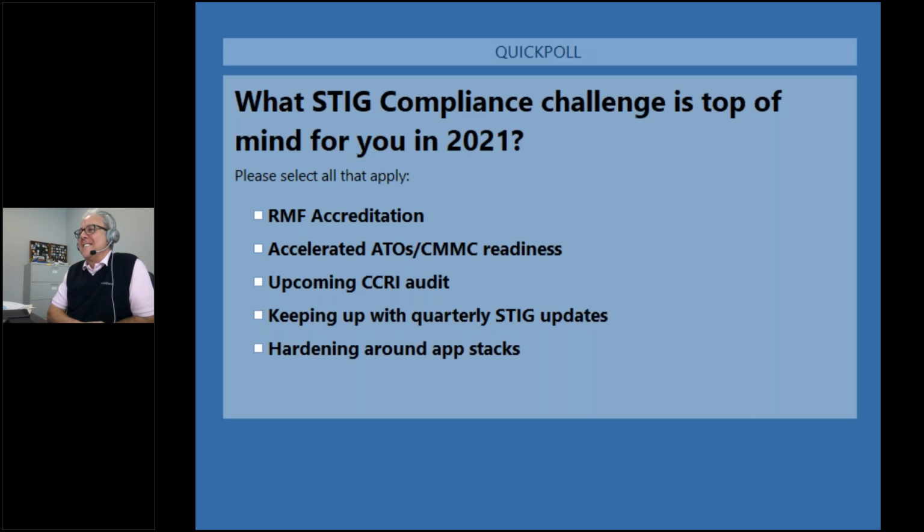True. So it looks like right now, about 57% say accelerated ATOs and CMMC readiness are their top of mind issue. Another 41% have selected RMF accreditations, and 30% hardening around app stacks. Looks like actually 57% is tied between accelerated ATOs and CMMC readiness and keeping up with quarterly STIG updates. Okay, yeah. This is excellent. This kind of validates lots of the assumptions and lots of the data that we receive every day from the integrator community. So this is exactly as we would expect. So thanks everybody for that.